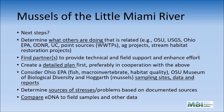Anthony, on your slide, one of the first things is, great, determine what others are doing. Besides what I hear about maybe Monty McGregor's work on the Licking in Kentucky, which sounds, from what I've heard, like it's been fairly successful, are there lessons that we can learn from his experience? And are there examples of any successes closer to home?